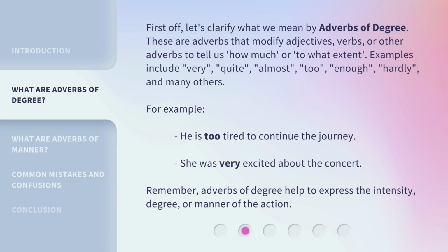First off, let's clarify what we mean by adverbs of degree. These are adverbs that modify adjectives, verbs, or other adverbs to tell us how much or to what extent. Examples include very, quite, almost, too, enough, hardly, and many others. For example, he is too tired to continue the journey. She was very excited about the concert. Remember, adverbs of degree help to express the intensity, degree, or manner of the action.